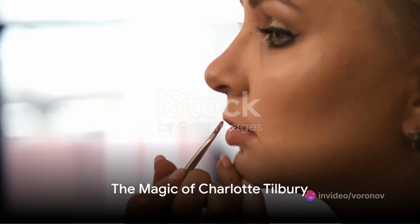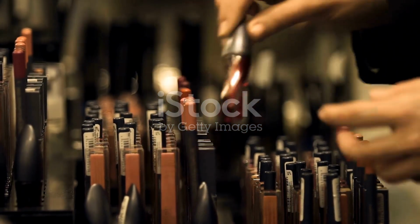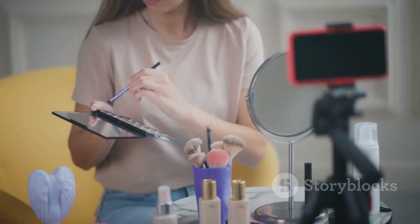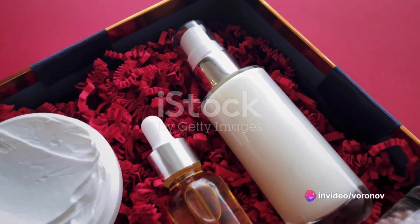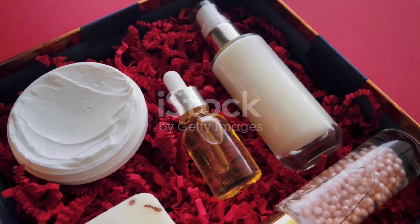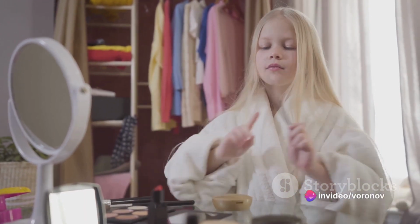Immerse yourself in the world of Charlotte Tilbury, a globally recognized beauty brand that's been captivating hearts worldwide. This isn't just your average cosmetics line. Charlotte Tilbury is a beacon of innovation, setting trends and redefining beauty standards across the globe. Known for its high-quality products and unparalleled customer satisfaction, the brand has carved a niche for itself in the beauty industry. With a unique approach that combines style, glamour, and practicality, Charlotte Tilbury is truly a game-changer.